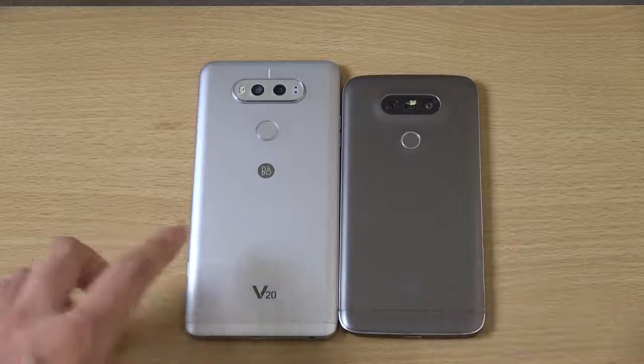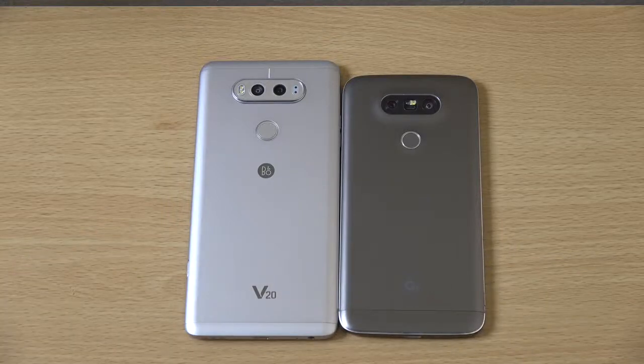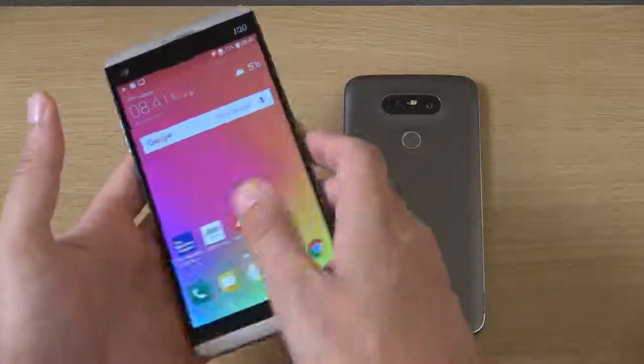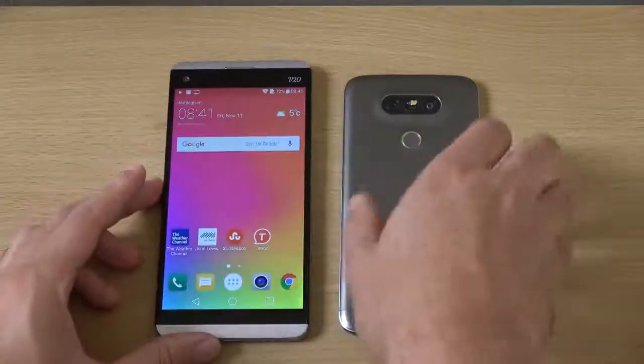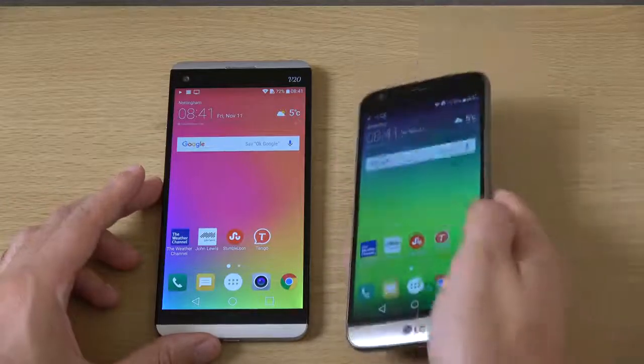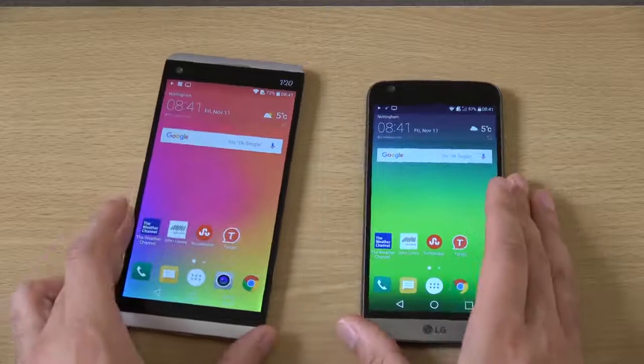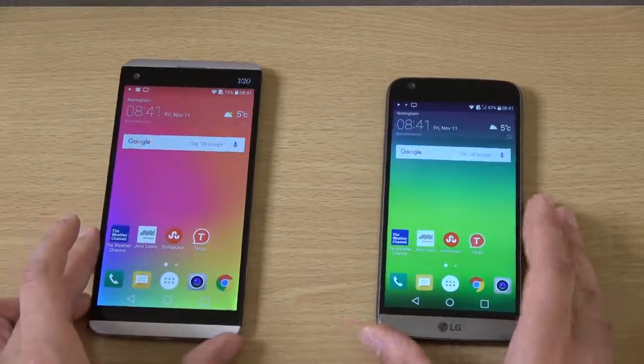Maybe there are some initial things you need to work out with the software on the V20 as a newer phone, but I think these manufacturers need to make sure everything is worked out before they release the phone, particularly if they're charging top whack price and you've got an identical phone for half the price here. But obviously the V20 does have its own improvements.